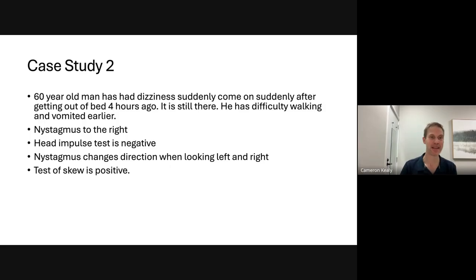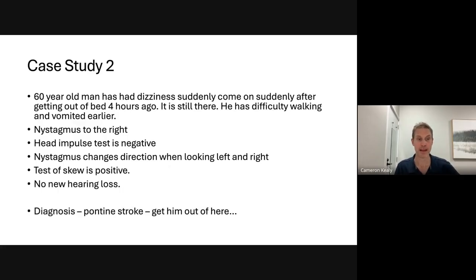Sorry, jumping ahead. Test of skew is positive. Okay, so from the test of skew, we know that the stroke is in the pons. No new hearing loss. Diagnosis is a pontine stroke. Get him out of here. All right, so that's the HINTS exam.